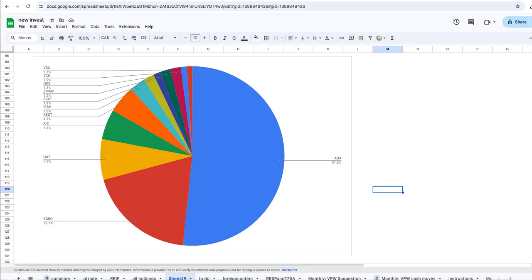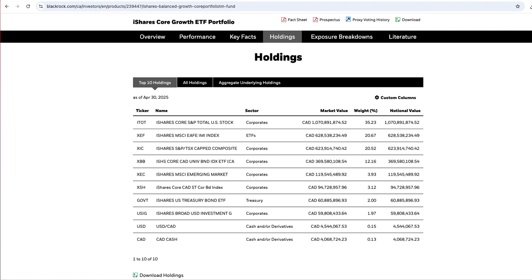Next up in the pie chart is the big chunk in red there, which is XGRO, about 19% of the portfolio. And really simply, XGRO is more or less the equivalent of AOA, except with a much stronger Canadian bias, since it's bought and sold on the Canadian markets. And if you take a look at what's inside XGRO, you kind of get a similar picture, right? The number one holding is in ITOT, which is the total U.S. stock market. So 35% of XGRO is in the U.S. market. Then you have another 20% or so in the MSCI EAFE, which is the G7 outside of Canada.